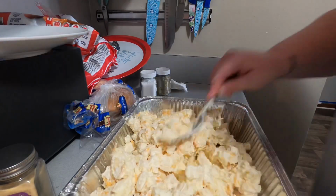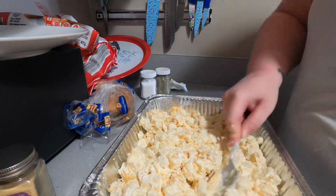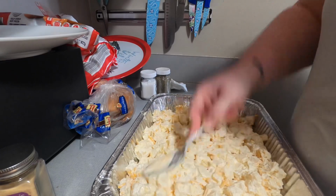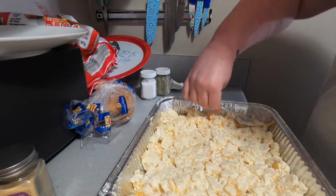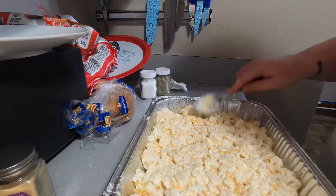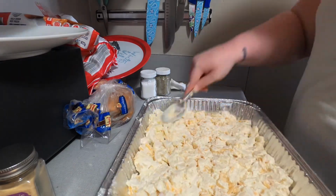But then you just pour it into your pan, top with some more cheese, and then bake it until the potatoes are nice and tender. So obviously it's gonna be less baking time if you're putting this in the fridge like I am and the potatoes are going to have thawed by then.